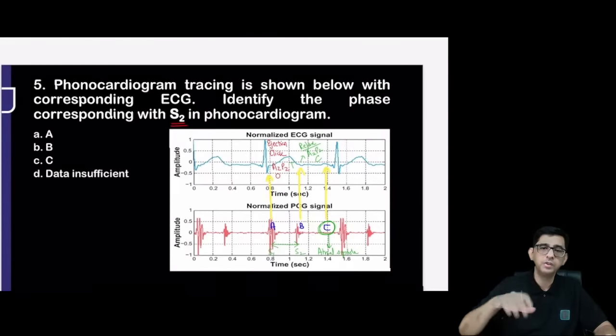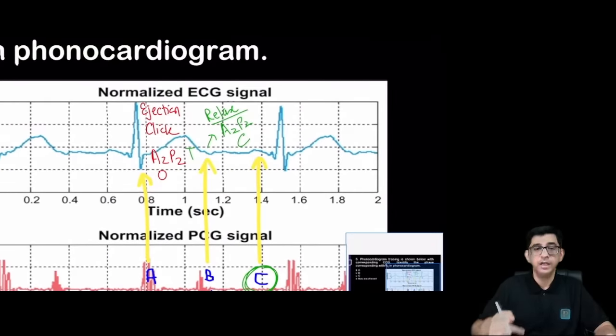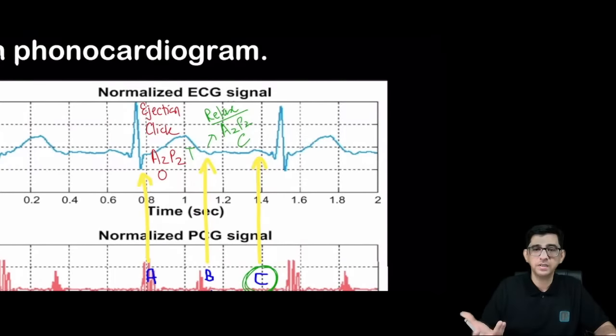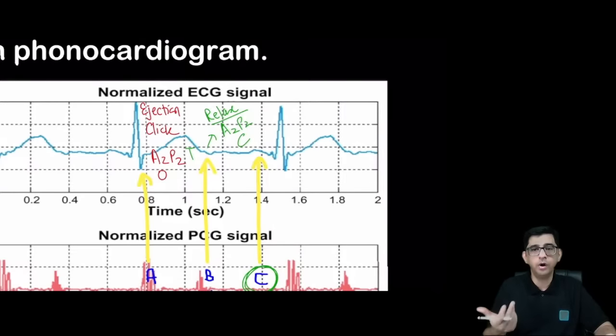And for A versus B, I'll zoom it once again for your convenience, in case you just joined the discussion. At A, it is the QRS complex. The QRS complex is when the heart is contracting. When it is contracting, the aortic and pulmonic valves will open, and opening is not the second heart sound.